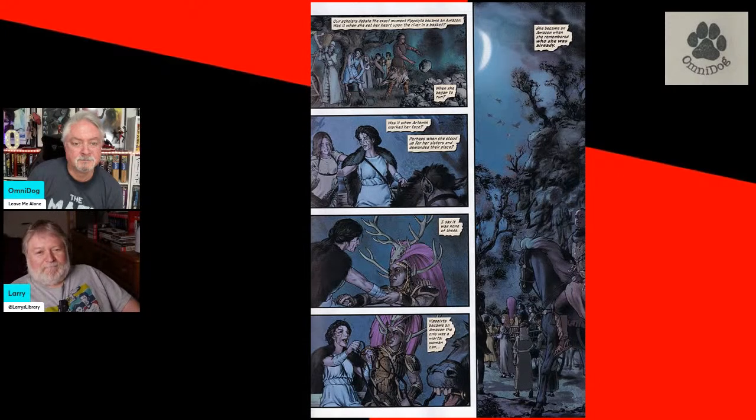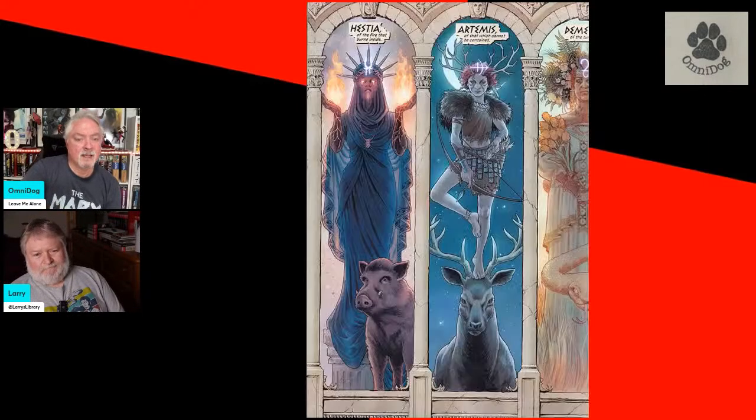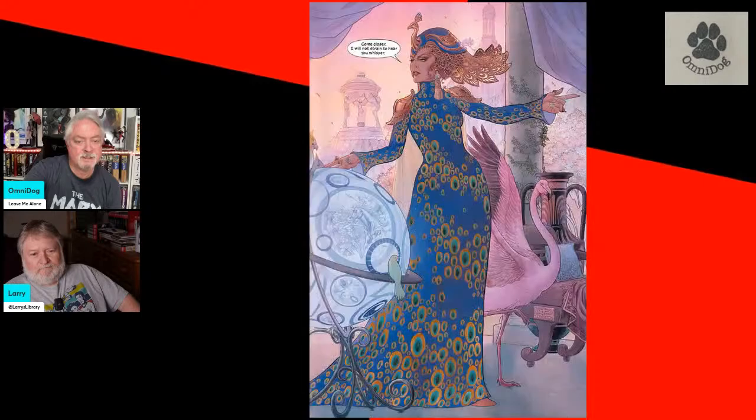Yeah, all of these, even though it was a little bit simpler, need to be examined carefully. I know I need to go back and reread this because the art is really rich. I think the whole thing would probably benefit from a second read through, really. Yeah, I agree with that. And here are the gods, and they get their tribes.